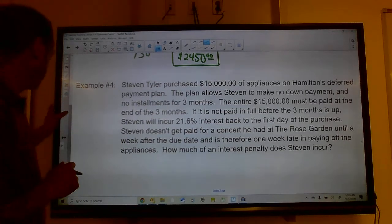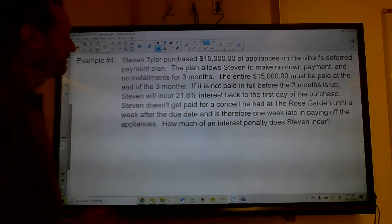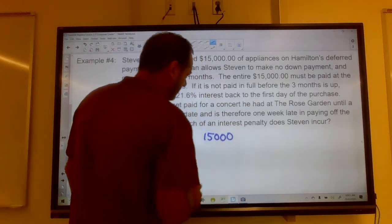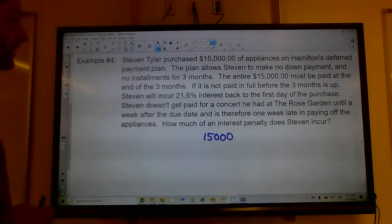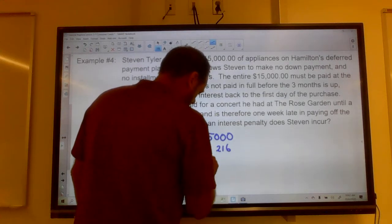Yikes. Okay. This was probably of no fault of his own. Rose Garden didn't pay him, so he couldn't pay the plan. What did that cost him? So it's going to cost him, his furniture is $15,000, and he's got to pay 21% interest back to the first day of purchase. So that's 3 months. So a year's worth of interest would be 0.216.